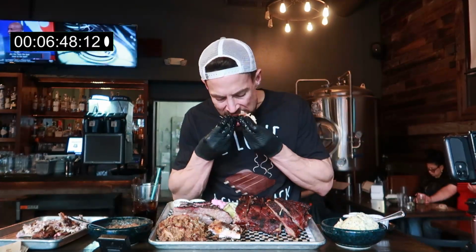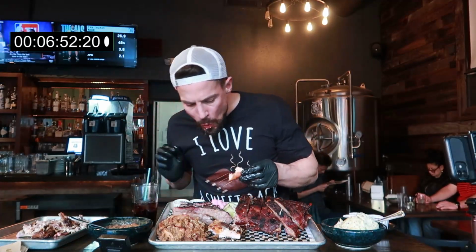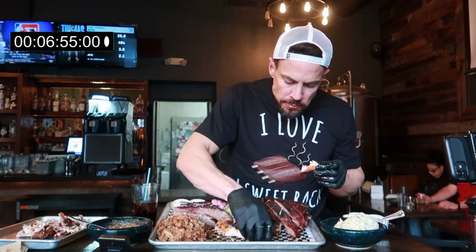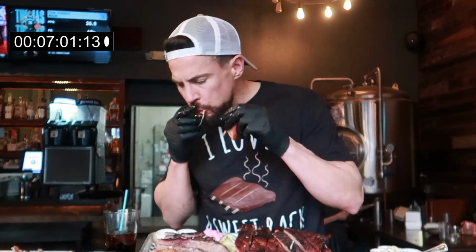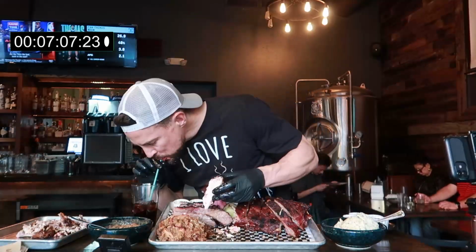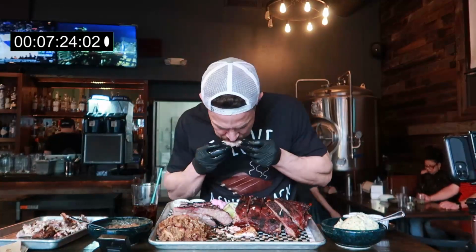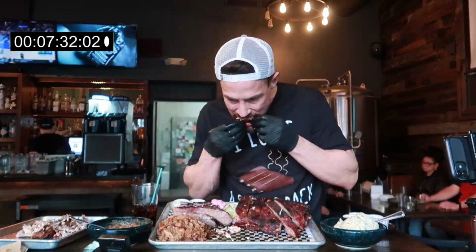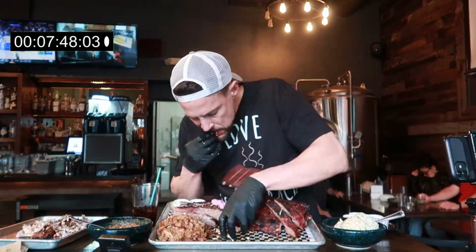Making me work for my meal today. Once you get past those bones, meat's fantastic. Yeah, definitely part of the plan here today to just get right into that chicken, dig out some of those bones and get most of the hard work out of the way. That way I can enjoy the rest of the meat after that.